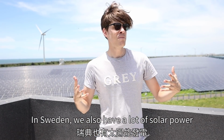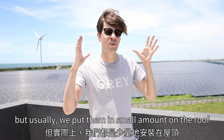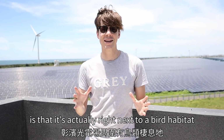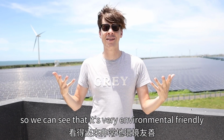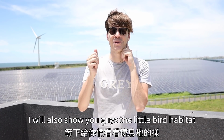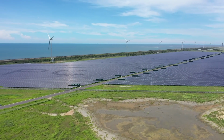So in Sweden, we also have a lot of solar power, but usually we put them like small things on the roof. Another very impressive thing to me is that it's actually right next to a bird habitat, so we can see it is very environmentally friendly. I'm not sure if you guys can hear, but actually I can hear a lot of birds here, so I will also show you guys how the little bird habitat is looking.